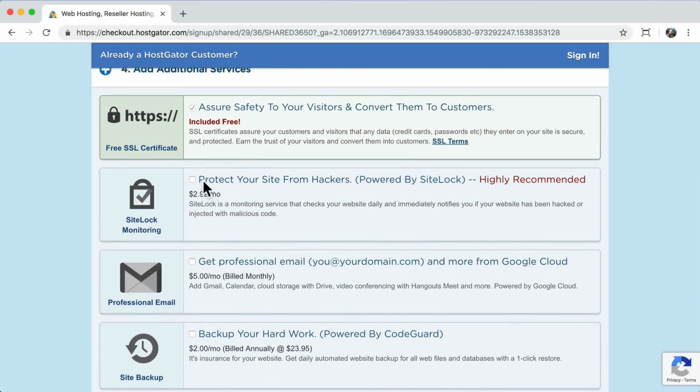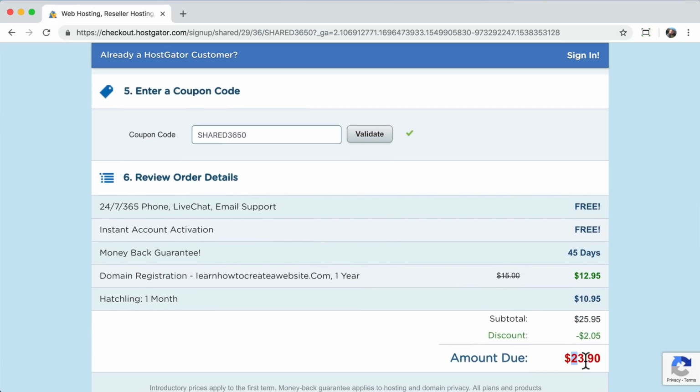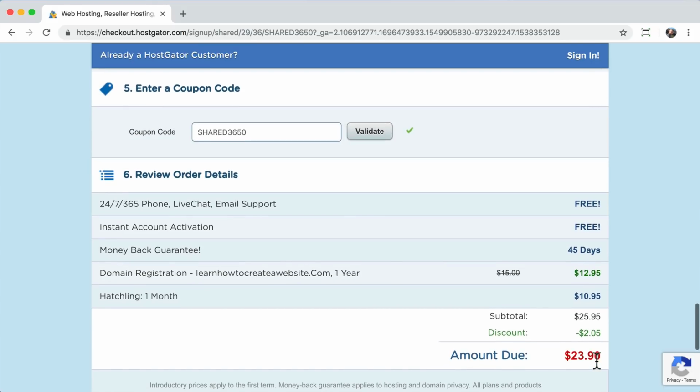Right. And with the site lock monitoring, if you keep your WordPress up to date, which we're going to show you in the video, then you shouldn't have any problems. When you get into problems is when your WordPress is super out of date, and there are known security flaws, and people will try to hack those. But as long as you keep it up to date, you shouldn't need the site lock monitoring. So uncheck everything, and then it says it's going to be $23.90, which is awesome to have. This is the only thing that costs money also, and it's awesome to have your website online for that.